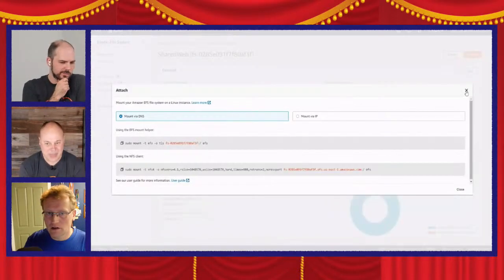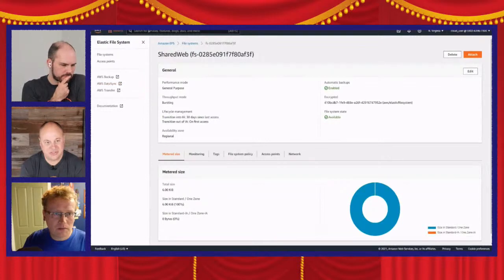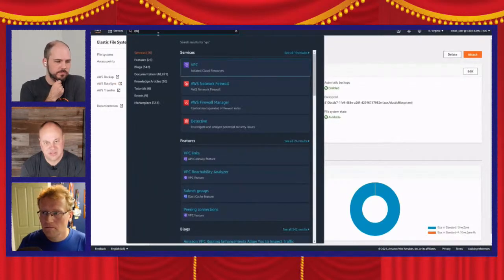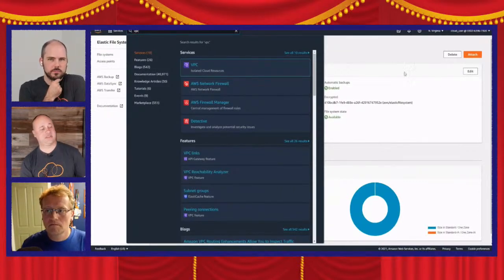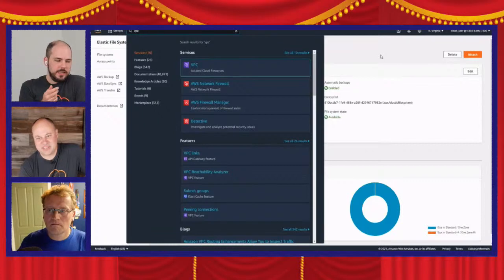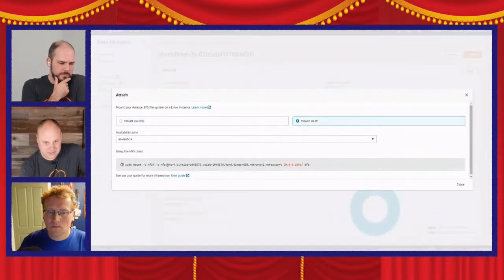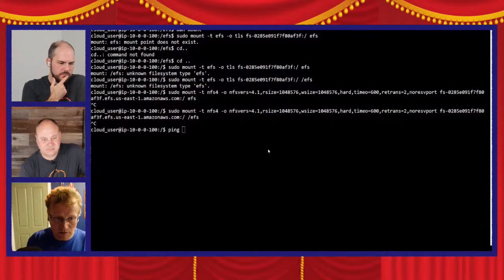Let me just go back here. So one thing we could do, before we navigate off of this, is try to attach via IP rather than DNS, because there could be something in the DNS that's not right. So do that? Yeah, that's a good point. Give that a shot. Yep, try that. All right.